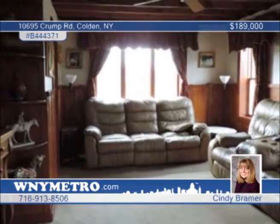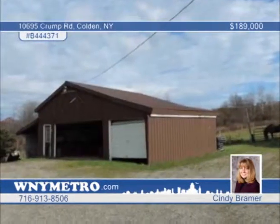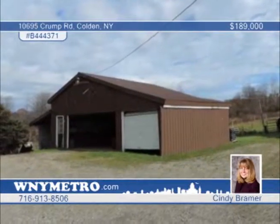Outside is a 4-stall barn, complete with a large tack room and fenced pastures that are perfect for any type of livestock. Cindy Brammer says you don't want to miss this one. Call now to find out more.